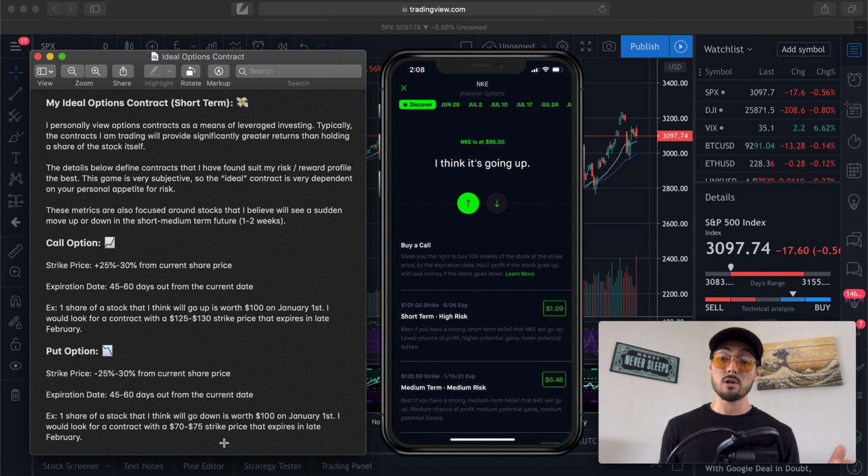Okay, so very similar here. Say you think this stock is going to go up within the next few days, all right? And there are obviously more lucrative contracts you can find in this. Like, if you think it's going to go up in 2 days, why not buy a contract that's 14 to 20 days out or something, right? Just a week or two out.